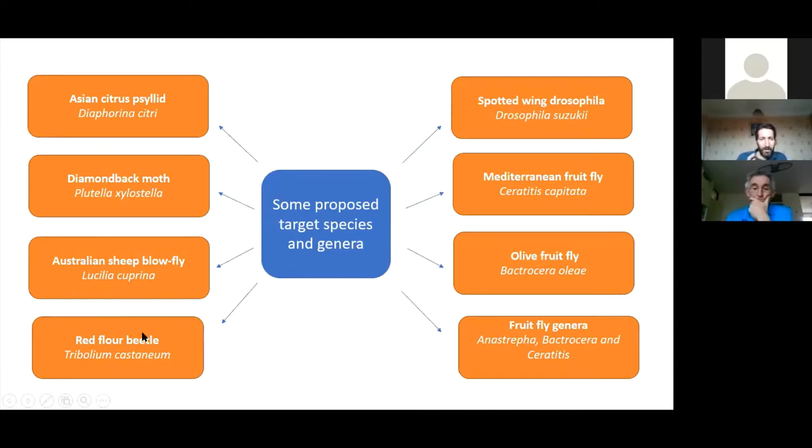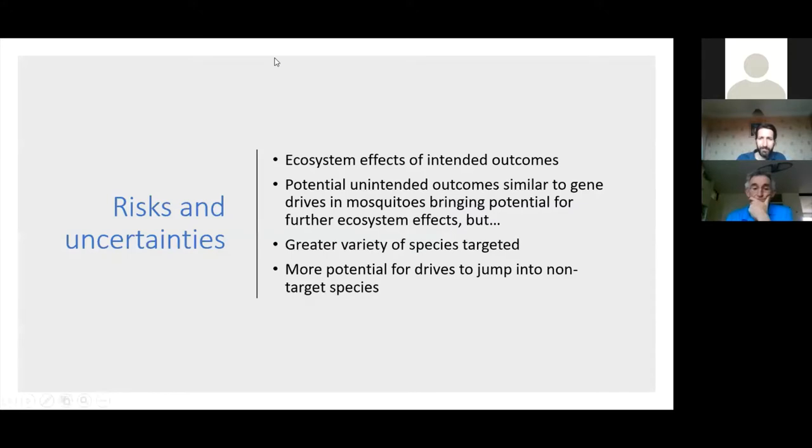And I'm confident that as we go on, we'll see more and more proposals to target agricultural pests with this technology. So what are the risks and uncertainties in going down this avenue? There's the ecosystem effects of all of this going exactly to plan, which could be very substantial if these pest creatures are supporting biodiversity in the wild.